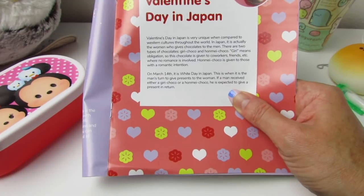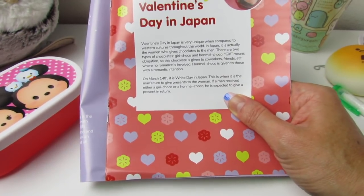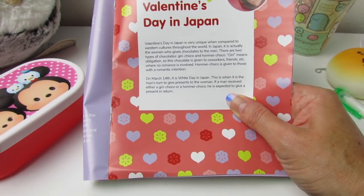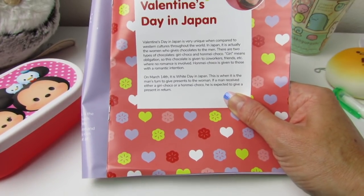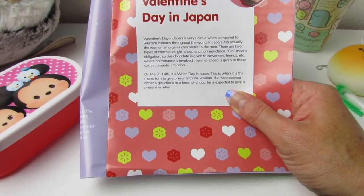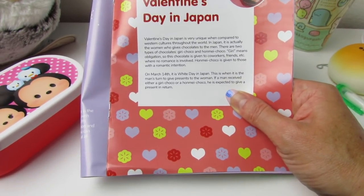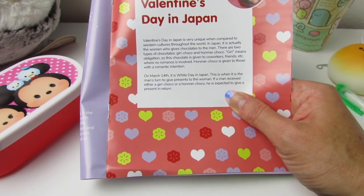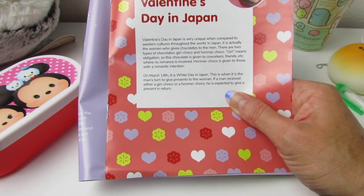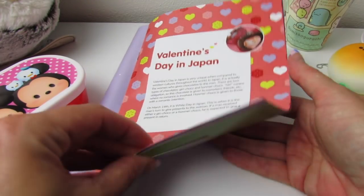Okay, so it says here on March 14th, it is White Day in Japan. Honey, get her. She's using the tripod as a scratching post. On March 14th, it is White Day in Japan. This is when it is the man's turn to give presents to the woman. If a man received either a Giri choco or Honmei choco, he is expected to give a present in return.